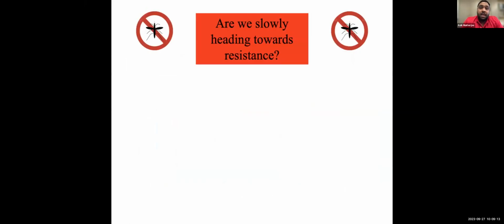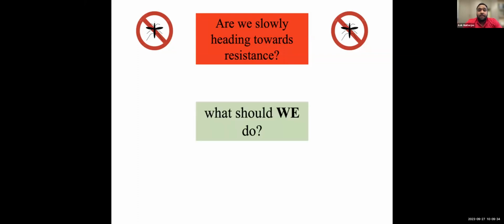But are we slowly heading towards resistance to the product Steward? Because we also spray the same group of insecticides for aphid management or other pests. So in that case, pests might be building resistance against these products. So what will be our next step? What can we do from our side as a grower, as a researcher?